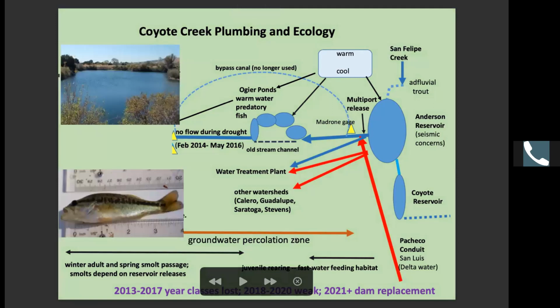Okay, this is the upper half of that schematic. You've got Anderson Reservoir, which is the key to what's going on, along with the imported water. Now, both the imported water and Anderson Reservoir water can be sent to the treatment plants or to the stream for stream bed percolation.